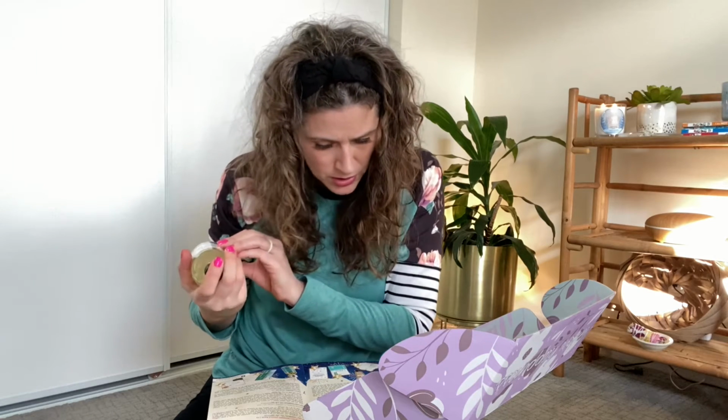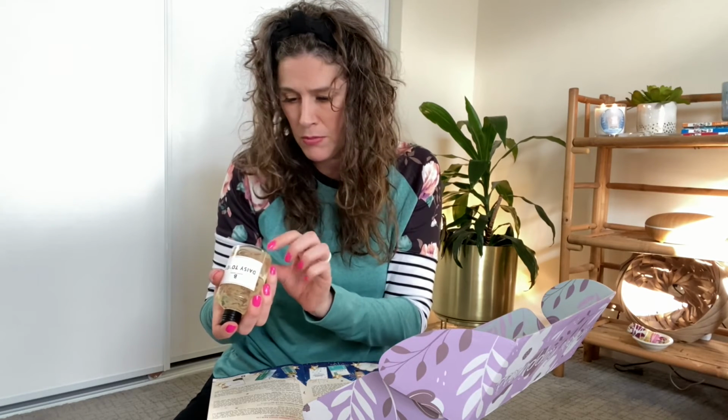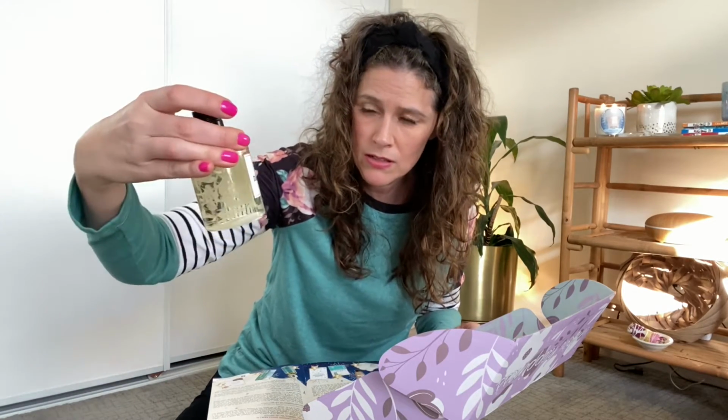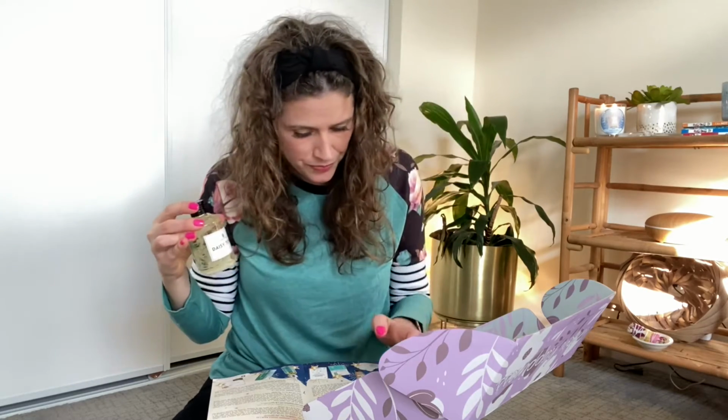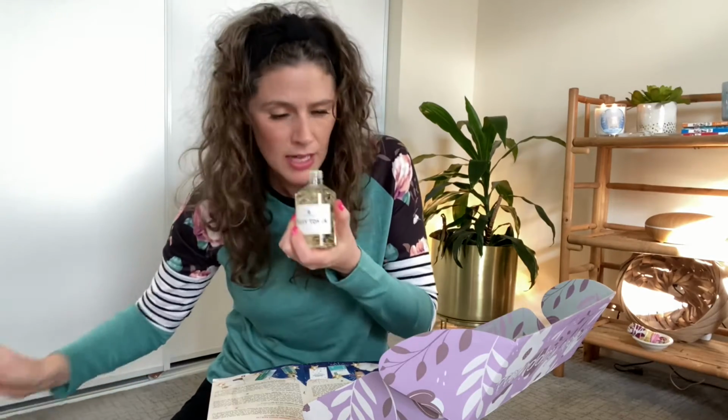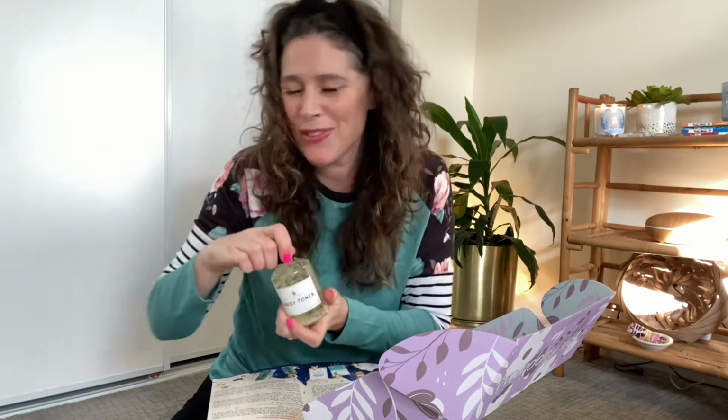How much is in it? I don't know. How many ounces? 200 grams. What is that? 6-8 ounces? So, it looks amazing. Should we smell it? Ooh, it's super, super light, and a little bit florally. Oh, this will be so nice. Looking forward to it. My toner's almost gone, so yay.